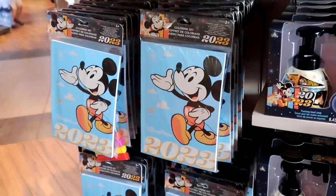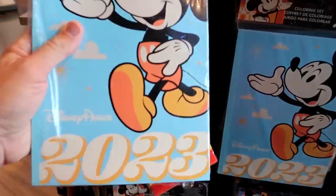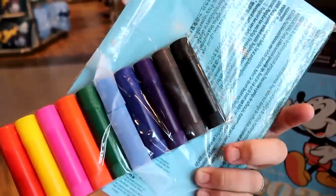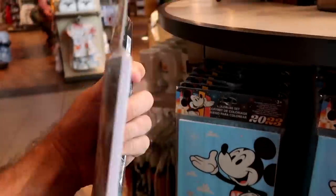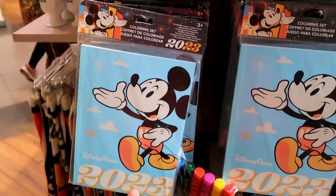is really adorable. And then over here, look at this new 2023 coloring set that they have. You get a big book there with Mickey, Disney Parks, and a ton of markers. Oh boy. Okay, let's see how much these guys are. They are $19.99. I feel like that's a really good deal though.